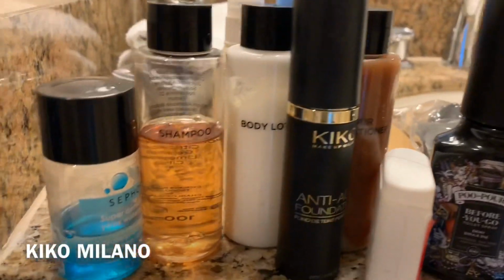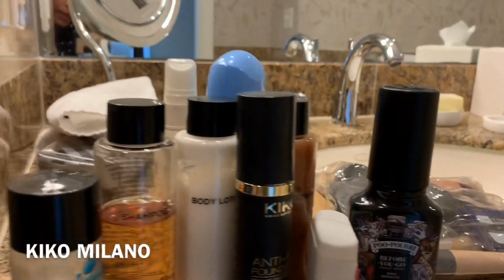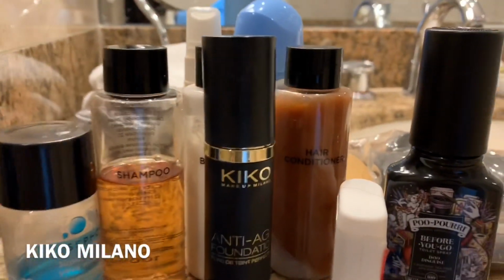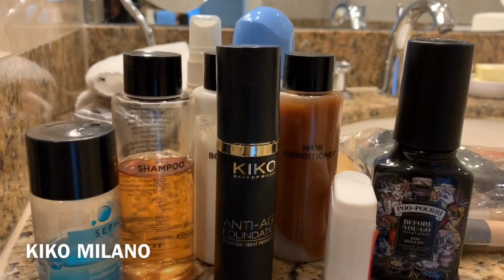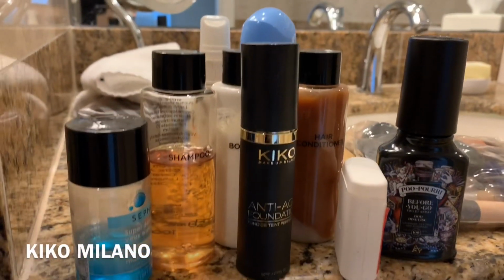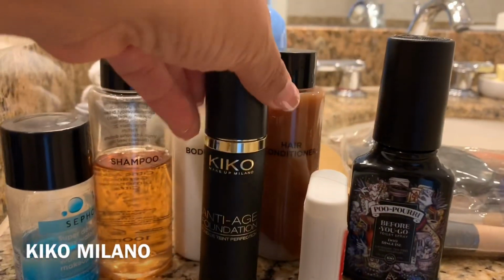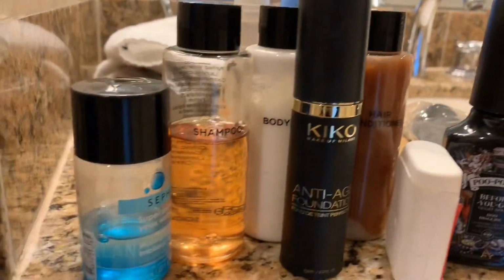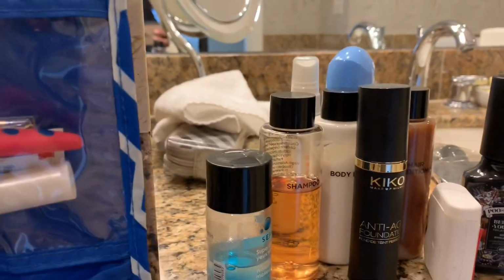All right, this is a makeup. That's Kiko's from Italy. It's a very common brand. Kiko's will be a little bit like your, I don't know, it's like a pharmacy with a lot of things. It's not super expensive. Let's say this will be, I forgot, no more than $15, so it's not expensive.